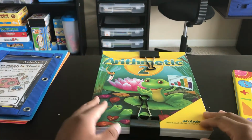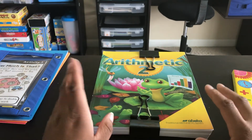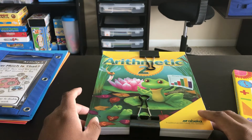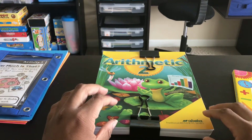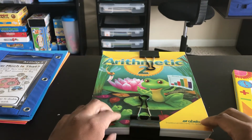Now, who's to say if it's going to pick up? I know it's going to pick up because I've heard wonderful things about the Abeka math curriculum over on YouTube, as well as from other mommies, that it is a solid curriculum. So we picked up the Abeka.